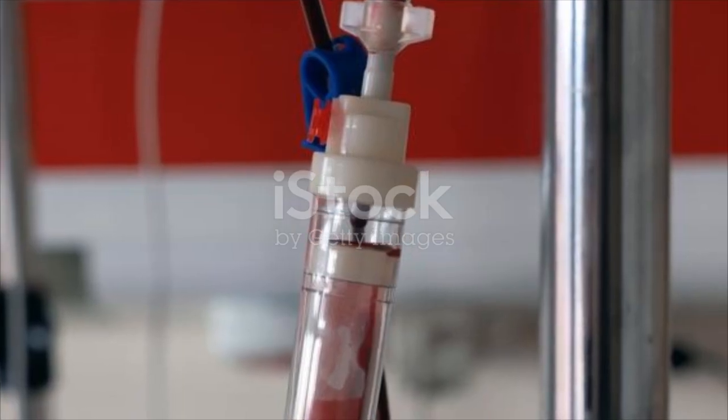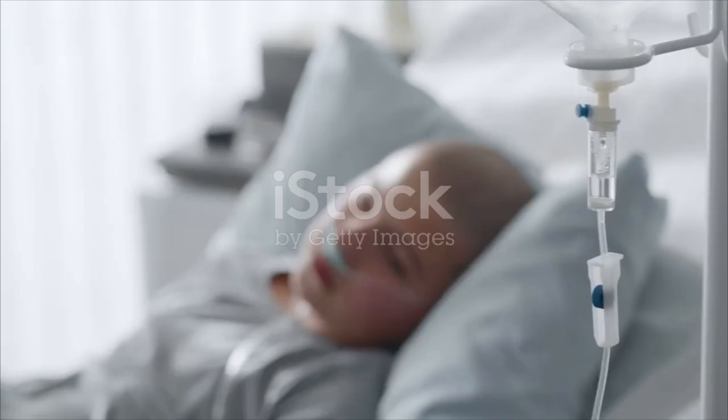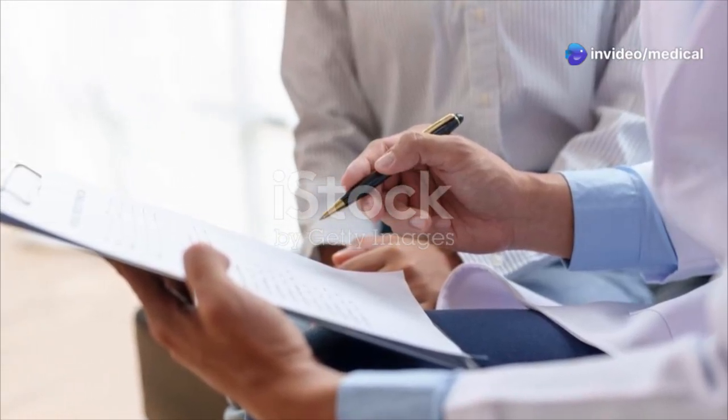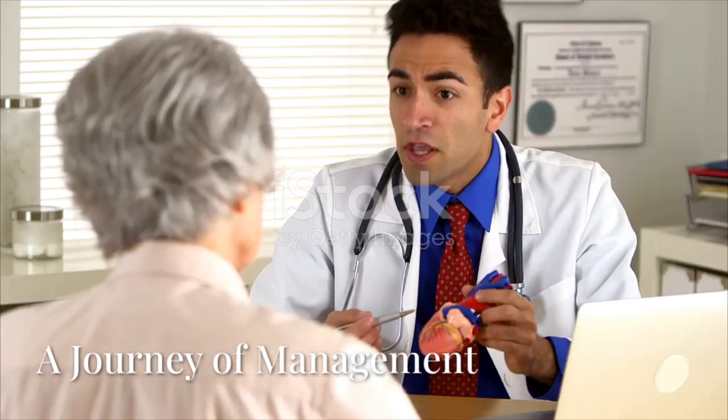In severe cases, blood transfusions may be necessary to quickly increase red blood cell count and improve oxygen delivery to the body. The specific treatment plan will vary depending on the individual's condition and the severity of their anemia and heart failure.